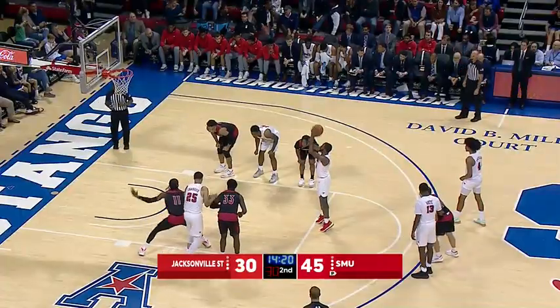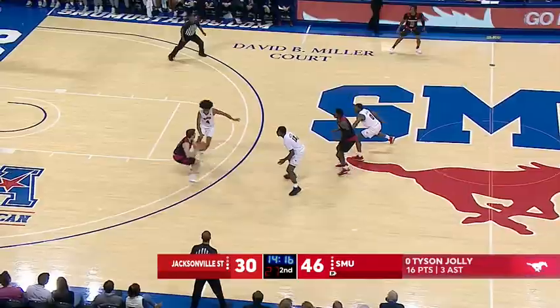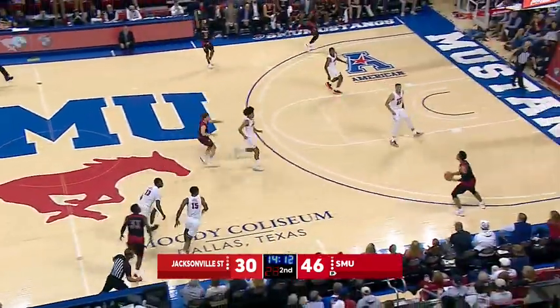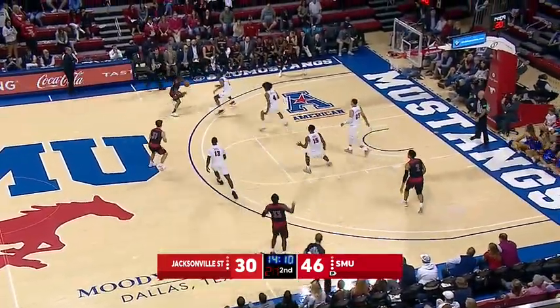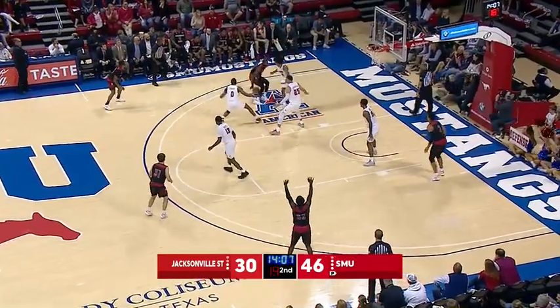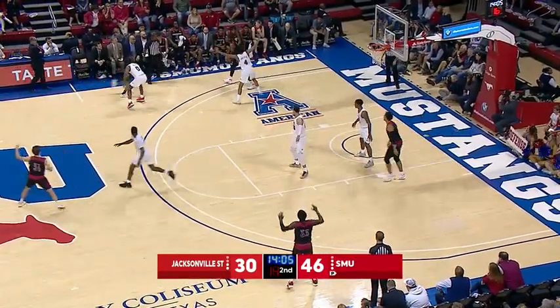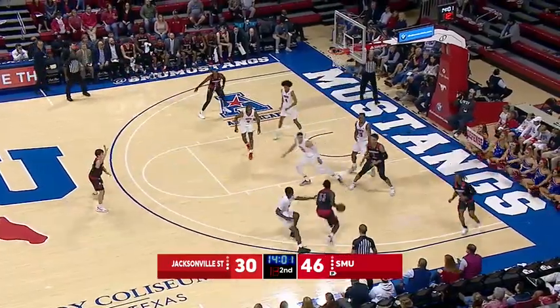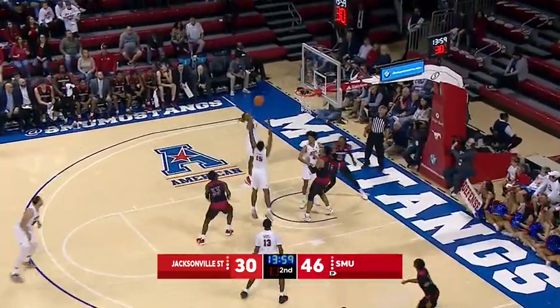To go with at the moment, 15 points, and positions left to be filled as far as scoring, rebounding, leadership. A lot of new faces for both ball clubs. 16-point difference, and out to Ware.